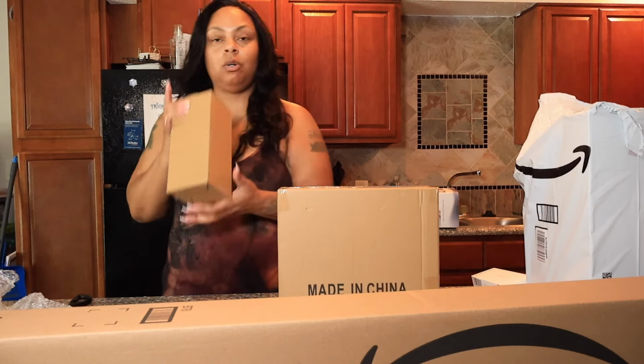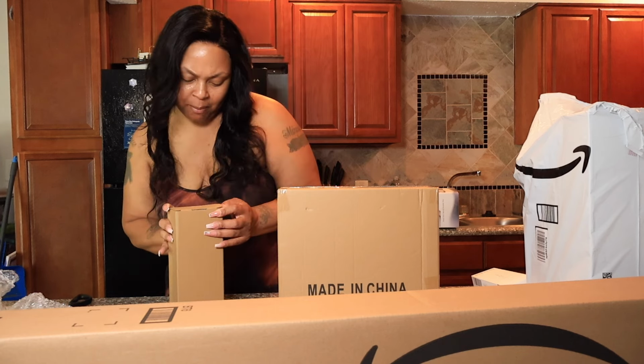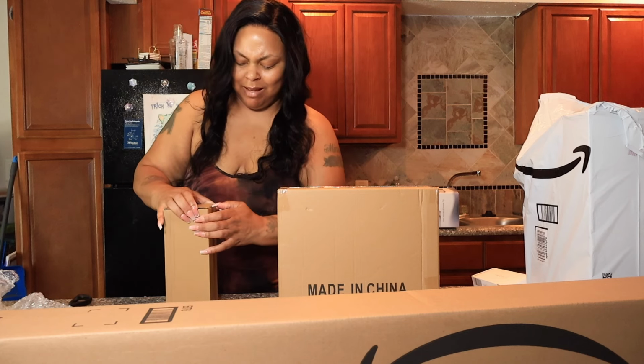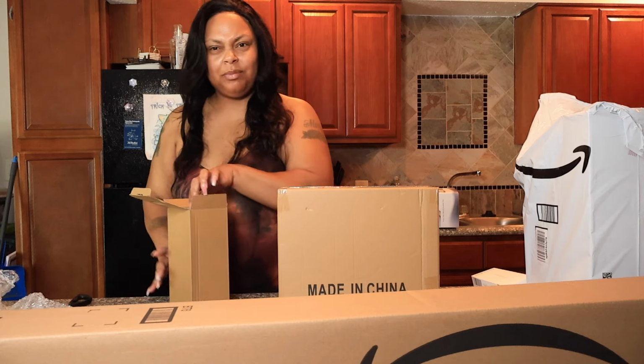Okay, we're getting there, we're getting there. Okay, let's open this little one. It says new mouth something in the accessories. I don't know what this is. Crazy.